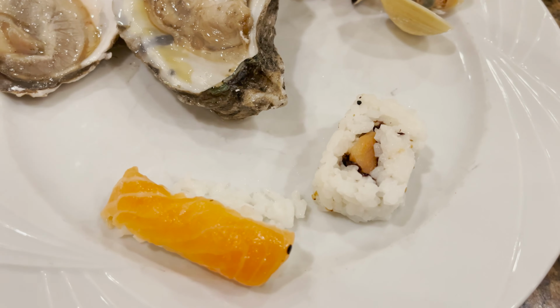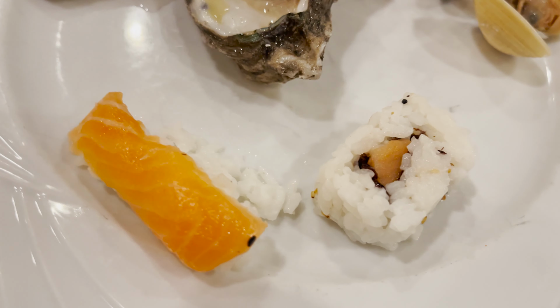Overall, not bad. Even though the sushi itself was not constructed properly, the salmon flavor was actually there. It was super soft, fatty, tender. Oh, it was a good piece of salmon. It's just, I wish the rice was a little bit better. Rice definitely had flavor, but it wasn't formed properly. They didn't really make it right, so it was okay. But overall, flavor was good.